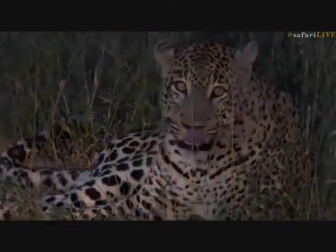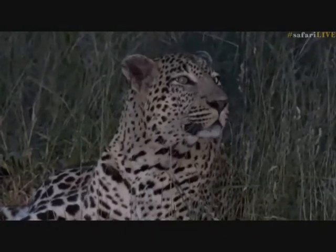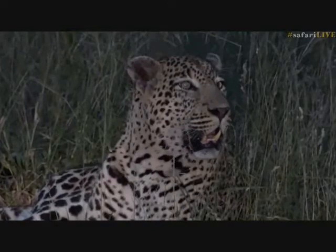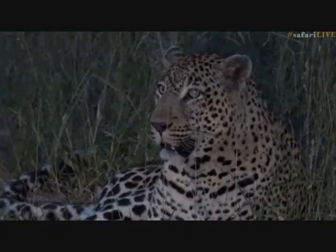Now you'll notice I've got the spotlight on him, but it's not directly on his body. I've actually just shone it on the ground, just below, so there's just a little bit of light reflecting up at him. There's no need to spotlight him in the eyes. I don't think it would be very pleasant for him. You'd see him start to squint them. And that's also a very important thing when you are out.